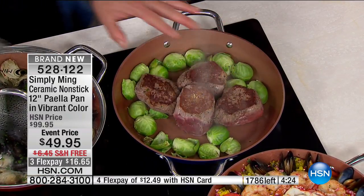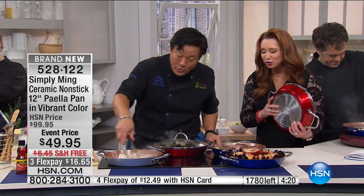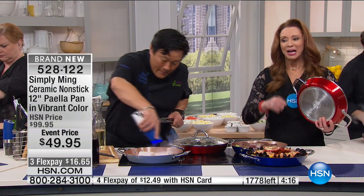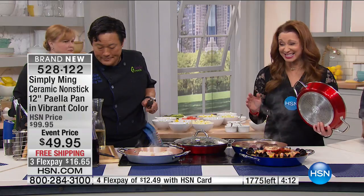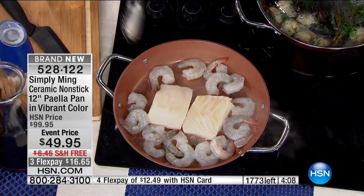That's what you're looking for when you're cooking, and that started with no oil. No crazy fat. Some of those clams and mussels are already starting to open up. So I apologize for the brevity. I actually wanted to spend 20 minutes on this. They wouldn't let me because they're trying to save some for later in the day.